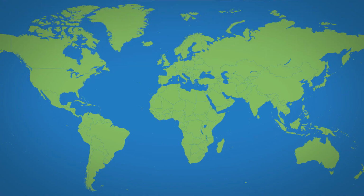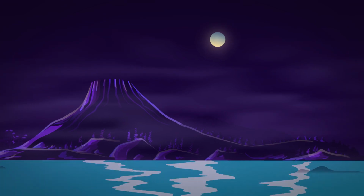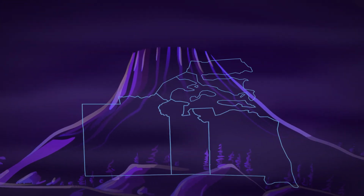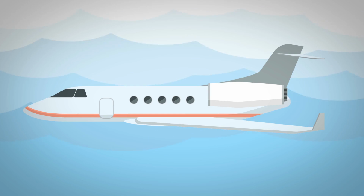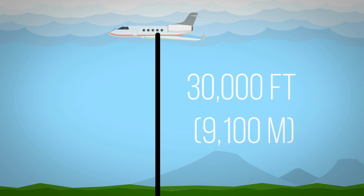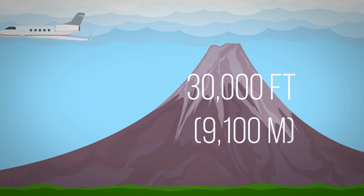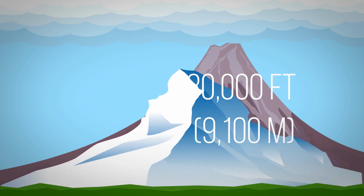The largest active volcano on Earth is Hawaii's Mauna Loa. It's so big, it would cover the entire state of Rhode Island plus some. And next time you see a commercial plane flying high in the sky, remember that 30,000 some foot altitude is about as tall as Mauna Loa is from base to summit. It is technically taller than Everest when you measure it like that, yet it's not considered a supervolcano.